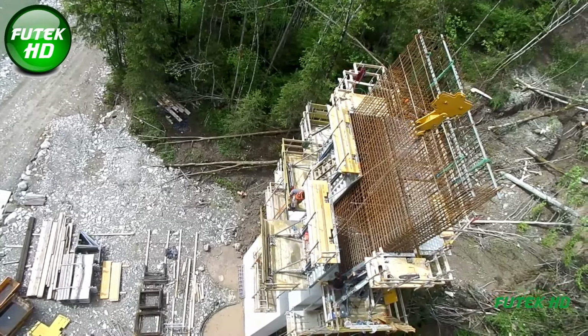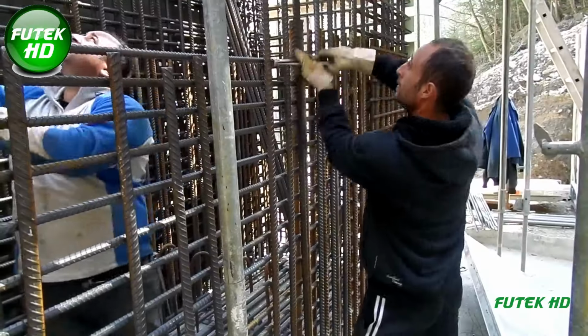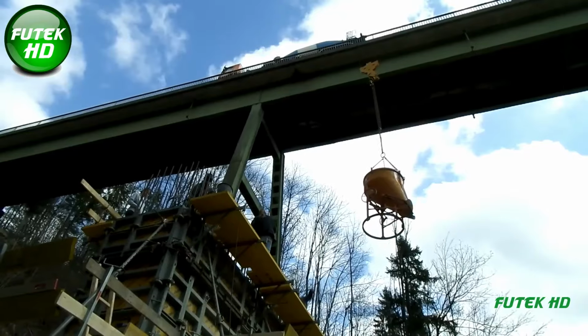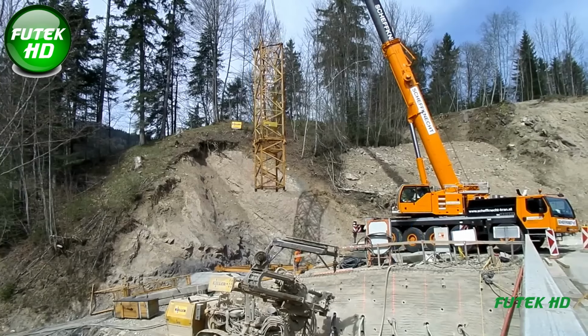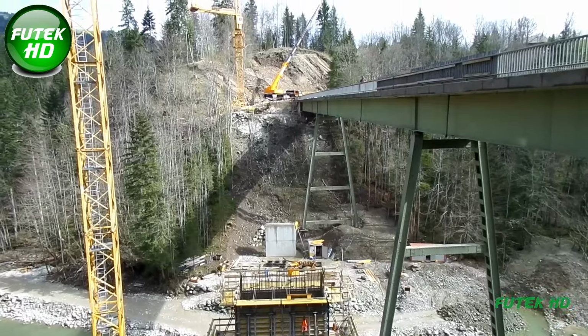The bridge piers were strategically positioned on the steep banks flanking the Weißach, enhancing stability by anchoring the structure into the rocky terrain rather than the softer riverbed. This design choice also reduced the bridge's vulnerability to flooding and erosion. One of the primary construction challenges was accessing the steep wooded slopes along the river.